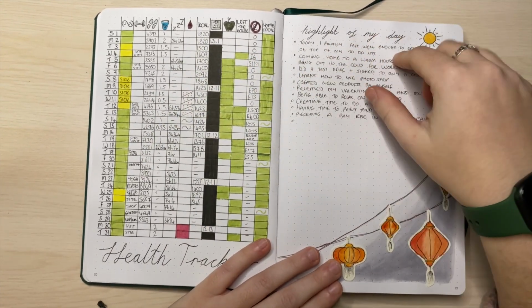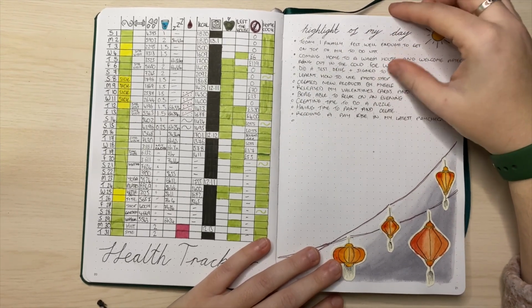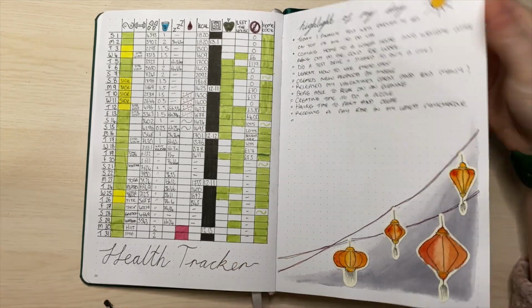Highlight of my day, I really enjoyed this, but I think I might condense it to maybe a word of the day. I don't feel like I need to be writing something like that as much.